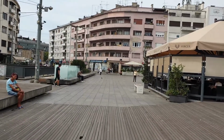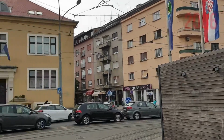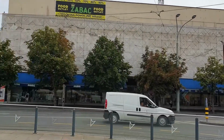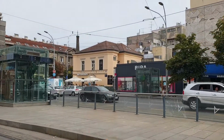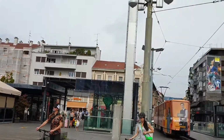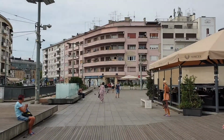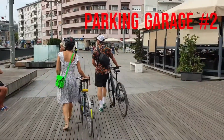And basically they redid this about 15 years ago. And there's everything here. You have the old Nama, you have a Jabat, which is a cheap food place. You have one of the older McDonald's. You have a Vinsek. You have a stage. This used to be a clock that doesn't work anymore, and they renovated the fountains. Downstairs under the square is the parking garage.